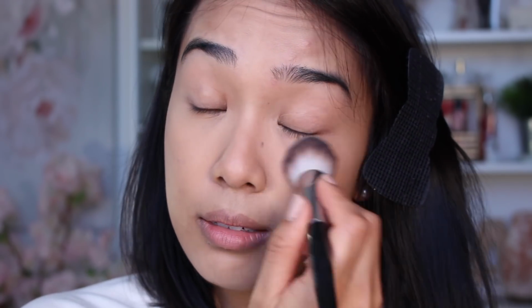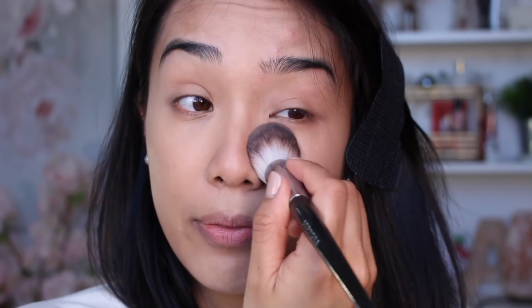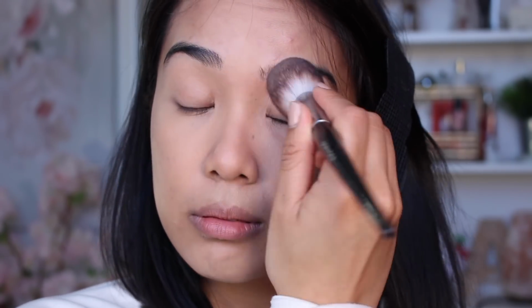So I'm going to take some powder and just set the under eye. I'll do a half and half again. The concealer, as you can see, took down a bit of the redness on my forehead, which I'm pretty pleased about. So this is how the skin looks with the concealer and the powder. Overall, I think it's a really nice, smooth, even finish. It does take down the redness on my blemishes up on my forehead. I will check back in a few hours to see how it wore throughout the day.